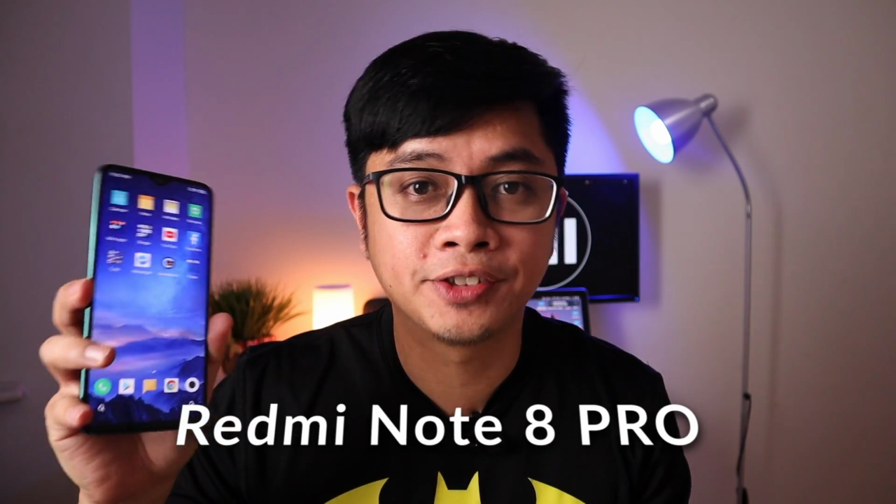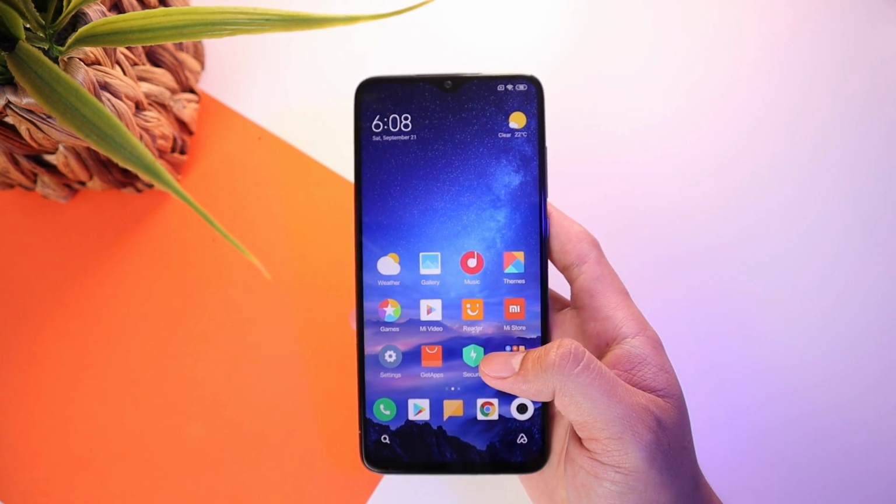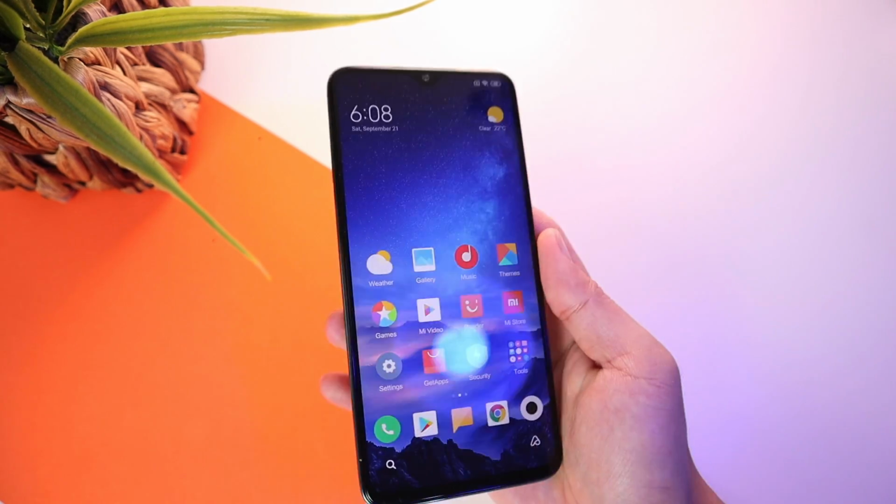And today we're gonna make a full performance test on this Redmi Note 8 Pro. Just last week we did a full review on this phone, and we haven't done much of the games yet, and there's some heating issue that they're talking about. We're gonna tackle it today, and we are also going to test some benchmarks of this phone, and let's see how this phone performs with all our testing. So let's go!